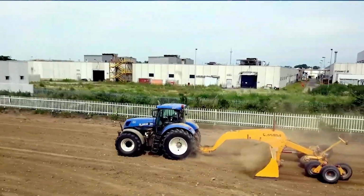To make giant structures, you need machines that are giants in their own right.